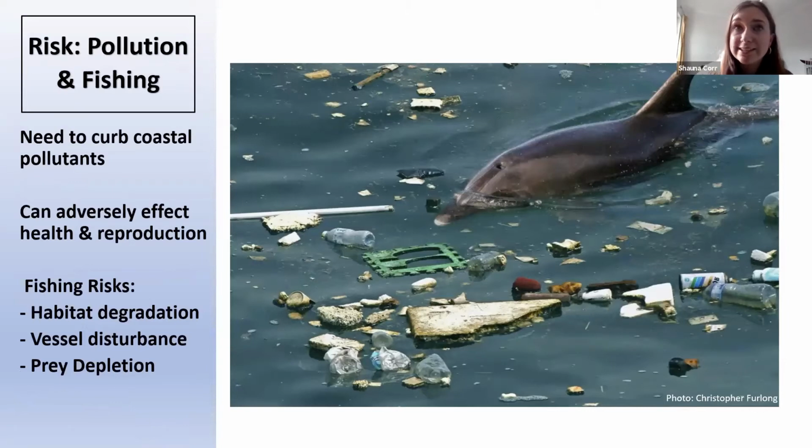Pollution was also highlighted as an issue that we need to curb, which confirms the work of Paul Jepson, who identified PCB lipid concentrations of bottlenose dolphins in the Northeast Atlantic to be amongst the highest observed in cetaceans worldwide. But due to patchy data available on coastal pollutions, there's still likely to be an underestimation of the true impact for this population.